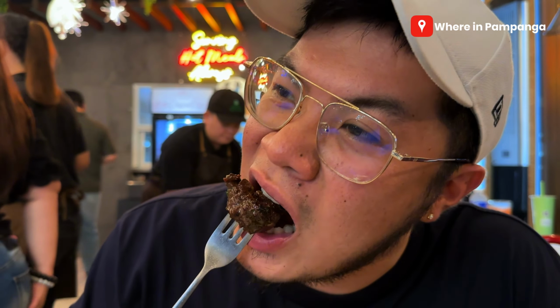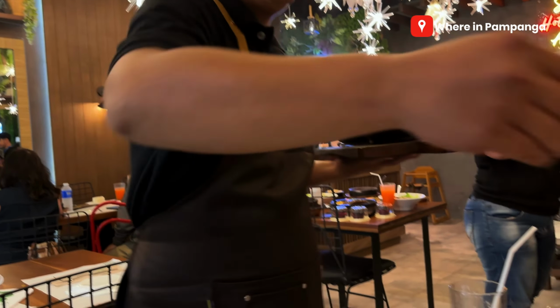This is a char-grilled cube steak. Dito sa Green Kitchen, they always serve the food hot.